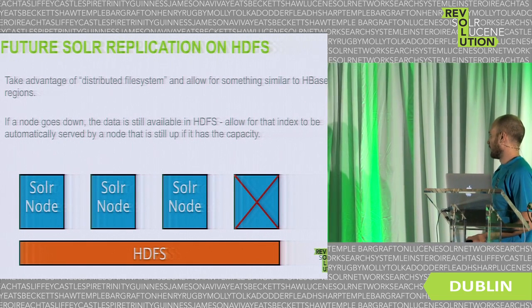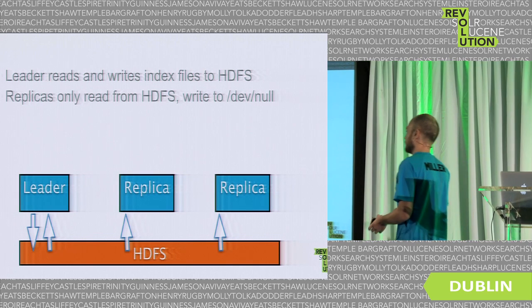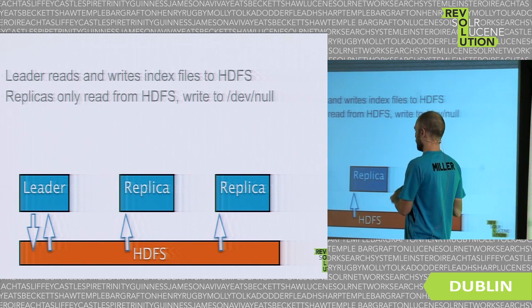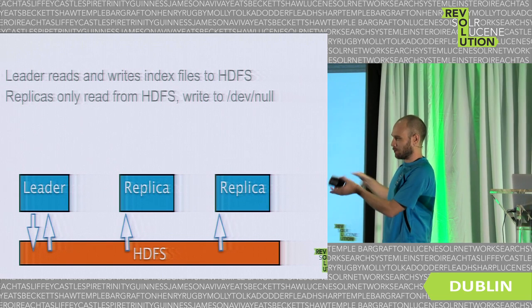I've started doing some of the groundwork for that, and there's still a little more to go. But then beyond that, there's more we want to do. It would be nice if you had the option that only the leader of a shard was writing to HDFS, and replicas, instead of also writing to HDFS, just wrote to like dev null.